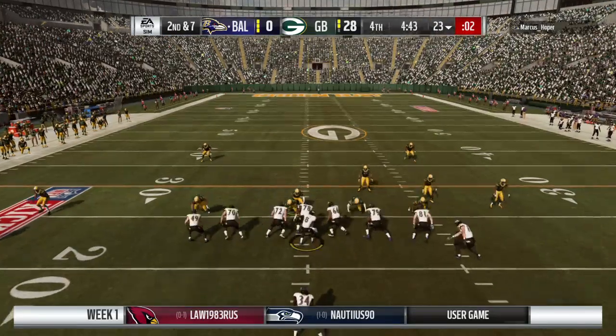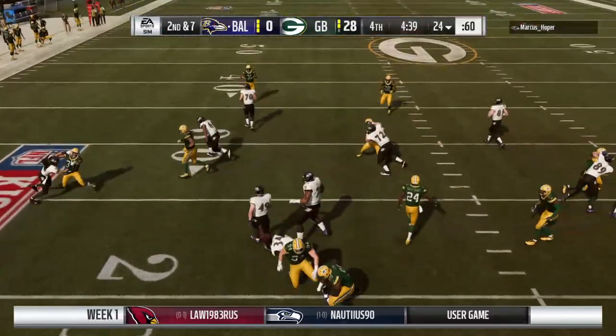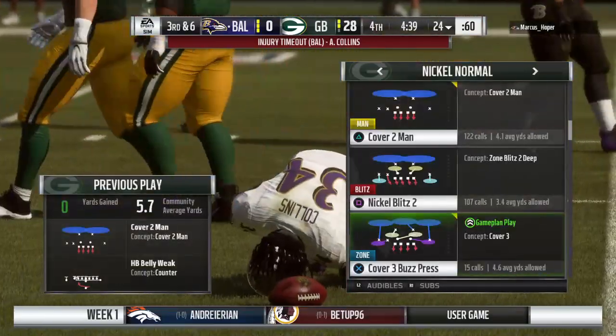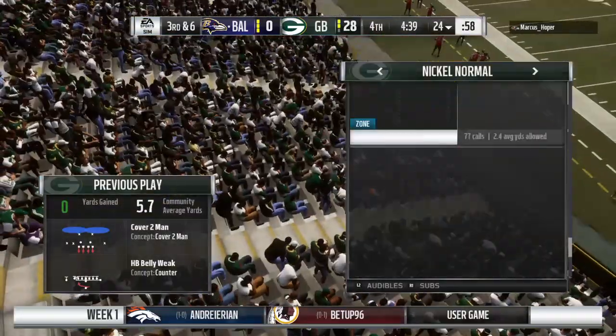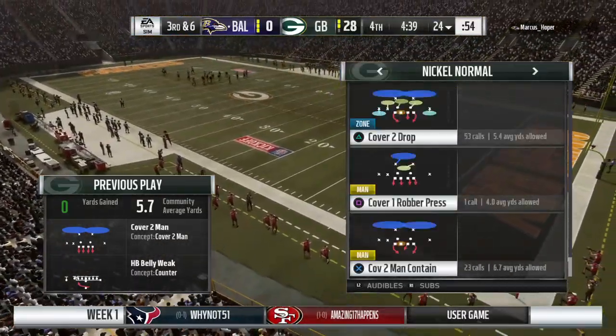Now let's go. They go again with Collins. And he's going to be met at the line of scrimmage and taken down. Now it appears we've got an injured Raven down there on the field. Hate to see this, Week 1 of the season.